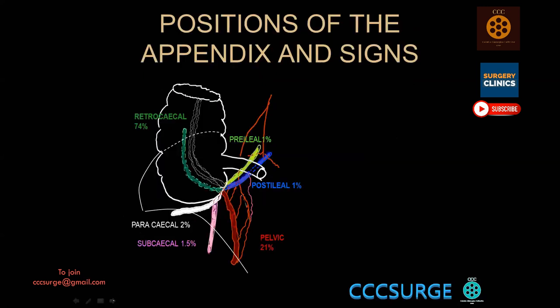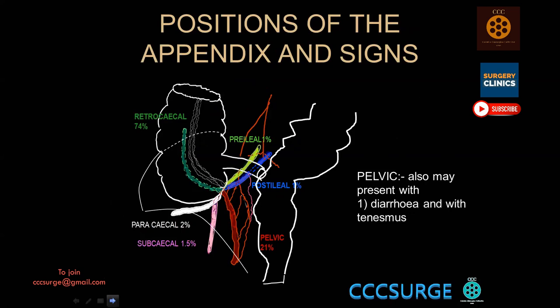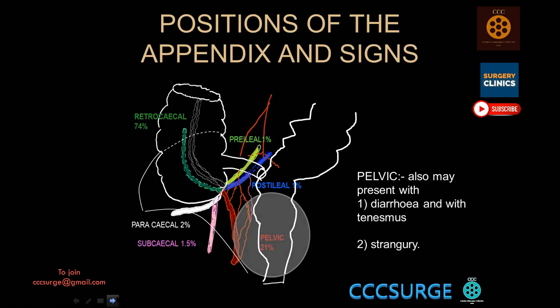In addition, you had something else. In a pelvic appendix, you had the rectum and the anal canal lying behind. So pelvic may also present with diarrhea and with this thing called tenesmus. What is tenesmus? Painful, ineffective straining to pass stool. In addition, you had something else lying in front, and that was the bladder. Because the bladder was there, you had something called strangury. What is strangury? Ineffective straining at passing urine. So remember that the pelvic appendix can present with diarrhea, tenesmus, and strangury because of its position lying close to the anal canal and rectum and close to the bladder.